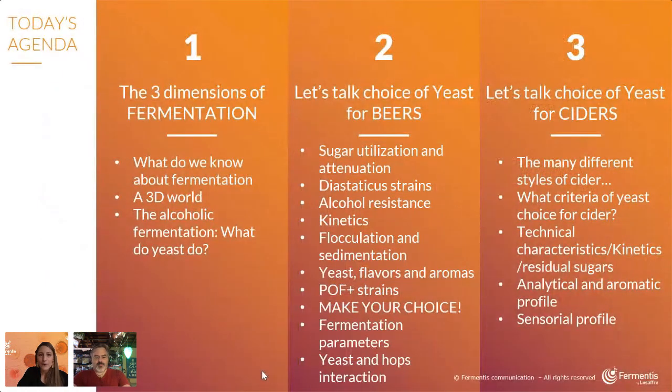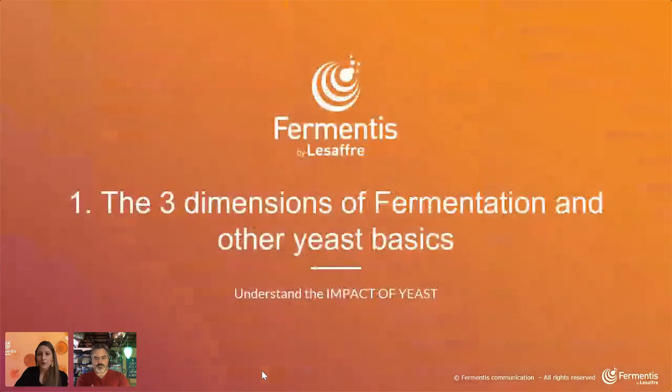All right, today what I wanted to talk about, there are 3 chapters. The third one, just because I talk a lot and I feel like I'm already a bit late because of the technical issues, I might have to go through very quickly. First I want to introduce fermentation. What do we know about fermentation? What does yeast do? The second one, using the basis from chapter 1, is the choice of yeast for beers, and the third one, the choice of yeast for ciders.